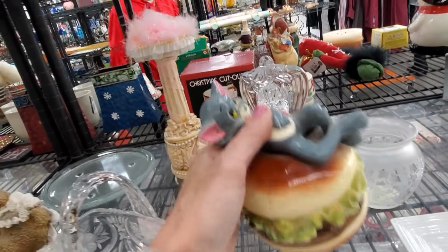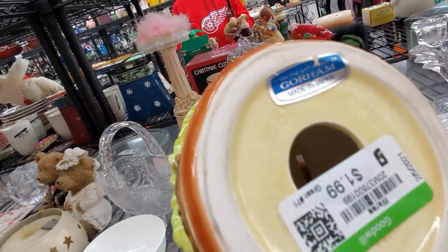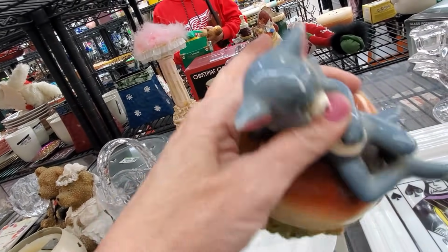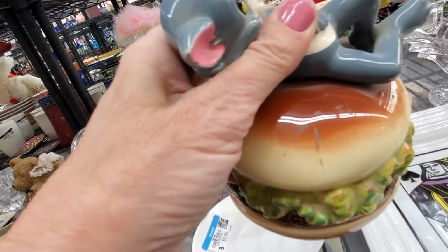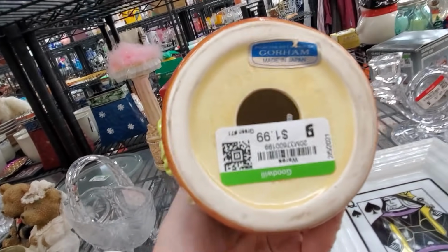Then I spot Tom over here. Wait, or is that Jerry? Which is the cat? Is it Tom or is it Jerry? Anyway, it's Tom or Jerry. I think it's Tom. Tom is the cat. Tom cat. Okay. Whew. It is Gorham.